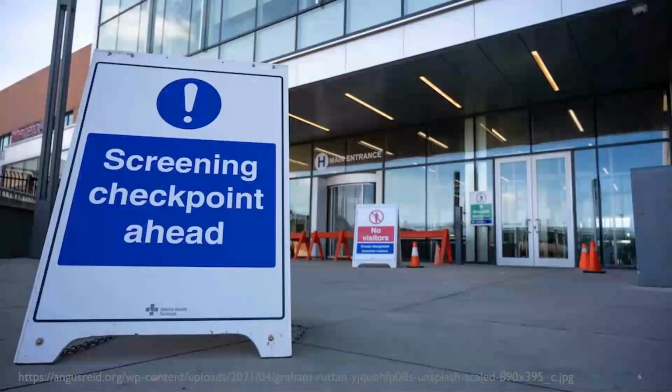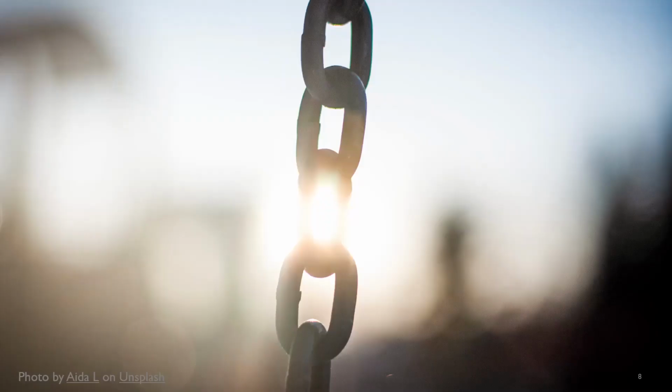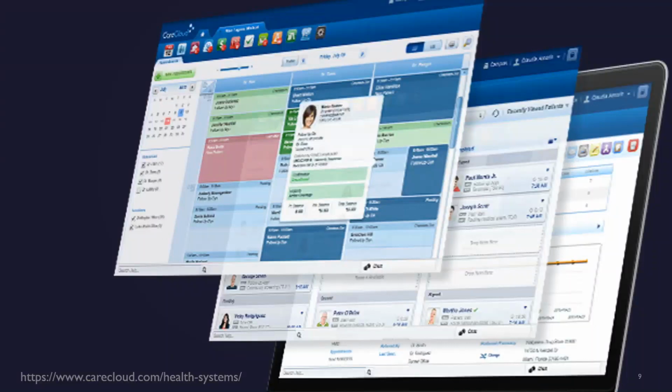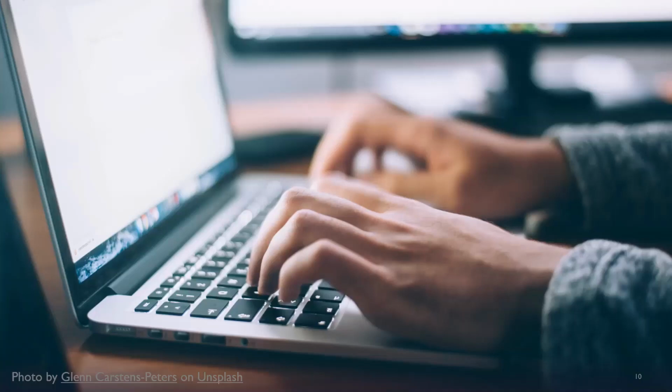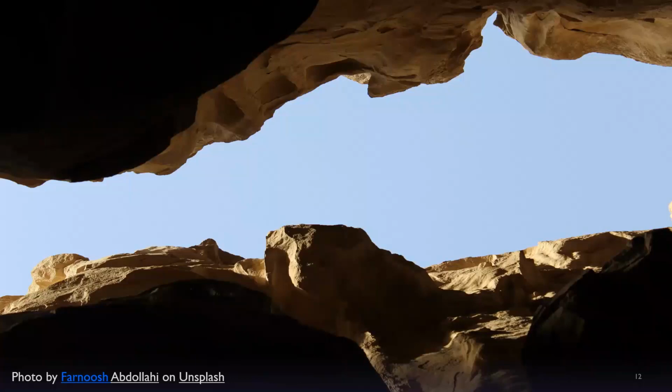By detecting individuals colonized with AROs through hospital admission screening, enhanced precautions can be implemented to interrupt transmission. With the implementation of electronic medical record systems across Canada and the inclusion of an electronic ARO screening tool as a clinical decision support tool, there is opportunity to conduct a population-based evaluation of the ARO screening protocol and to identify gaps in practices across different acute care facilities.